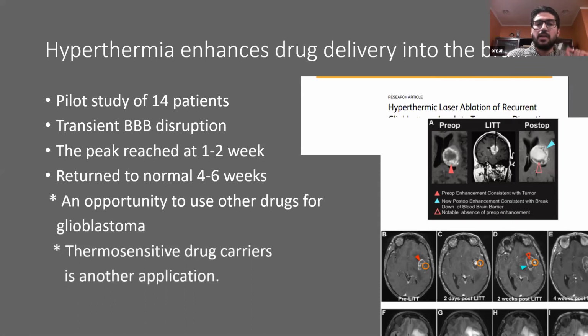Also, the scientists have prepared what are called thermosensitive drug carriers. These are synthesized in a manner that when they are exposed to heat, they release their contents of drugs. So this gives them potential to be used also as drug carriers.